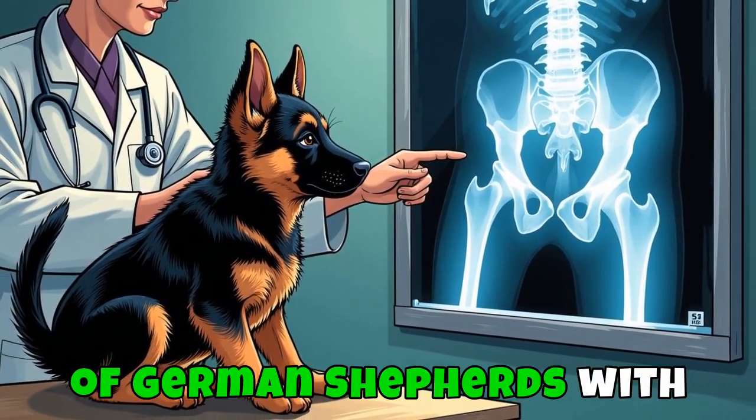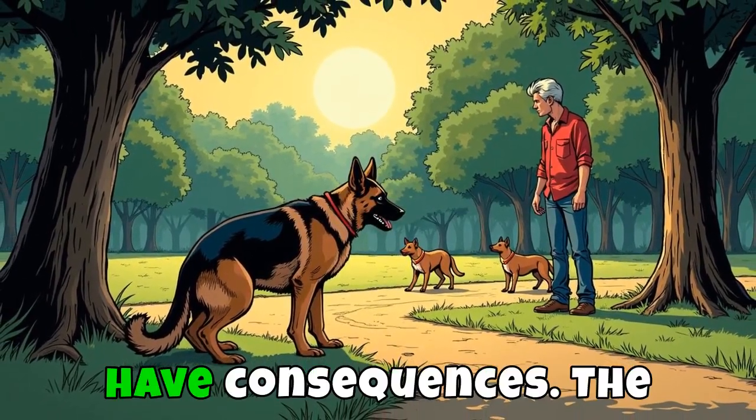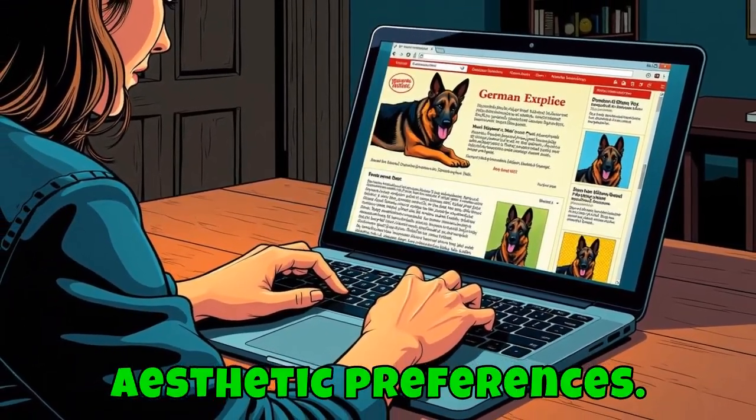The struggles of German Shepherds with hip dysplasia highlight something important. Our breeding practices have consequences. The dogs we love shouldn't have to suffer for our aesthetic preferences.